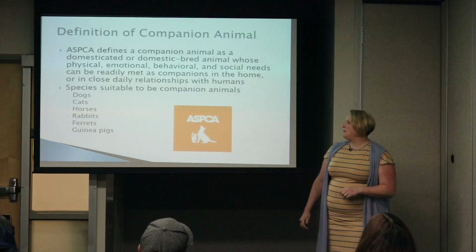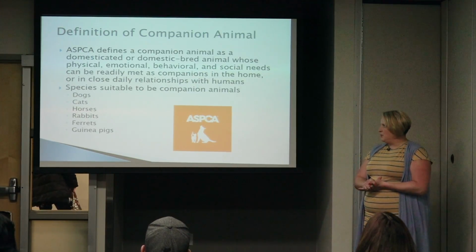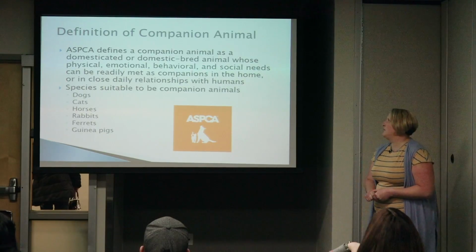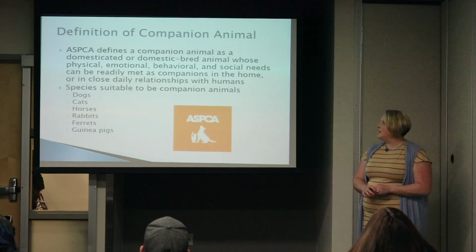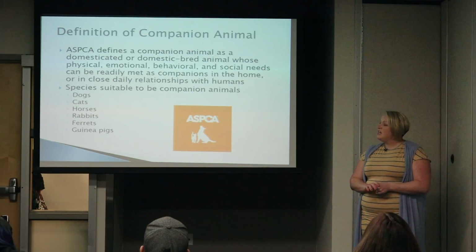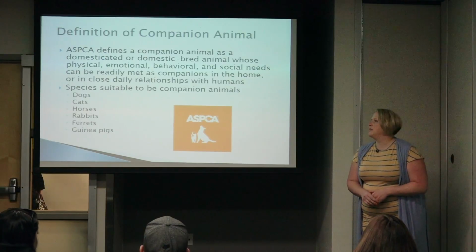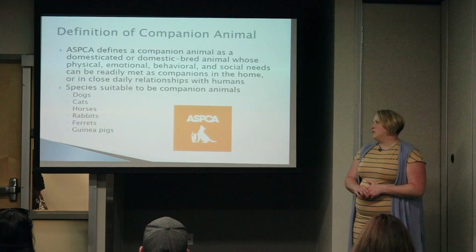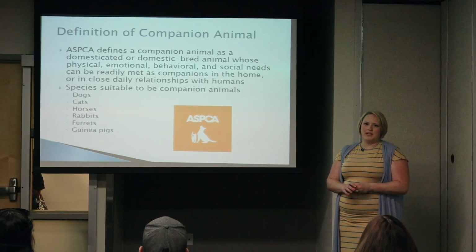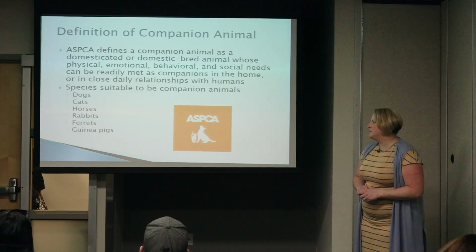Definition of companion animal is a domesticated or domestic bred animal whose physical, emotional, behavioral, and social needs can be readily met as companions in the home or in close daily relationships with humans. So it doesn't necessarily just mean dogs and cats, although that's what we're going to focus on today. It can also include horses, rabbits, ferrets, guinea pigs, mice, rats, etc. There's a lot of different companion animals.